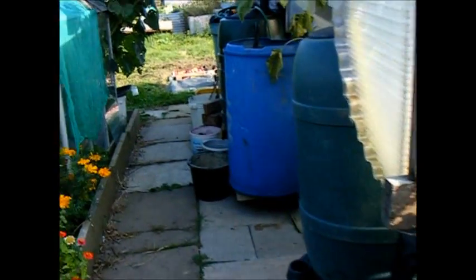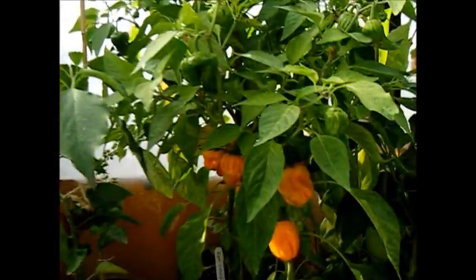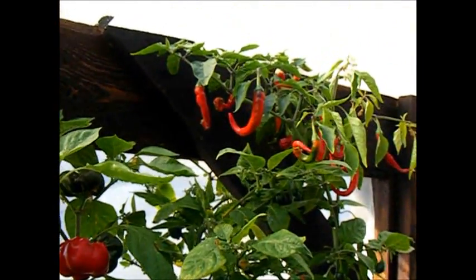Let's go on round and have a look in our temporary, what was a temporary greenhouse. Oh, wow, that's doing good. Now I've got someone to water this for me and he's done a magnificent job. Everything is looking really good. Cool, look at them Scotch bonnets and them chilies up there, look. Excellent. So we've done well. So obviously the weather's been really kind.